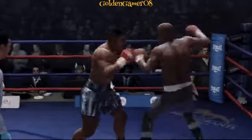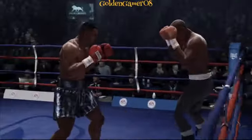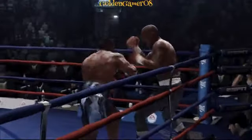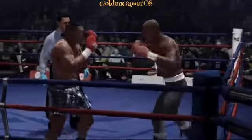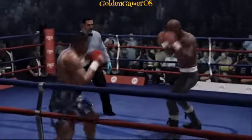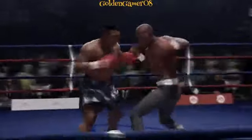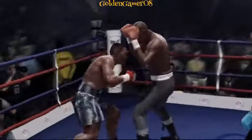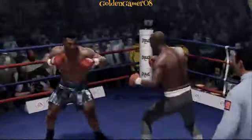Tyson's able to avoid that punch. Good block there by Mike Tyson. Johnson's at his best when the combinations are landing. He scored well there with that combo. Good effective work with that straight right hand.